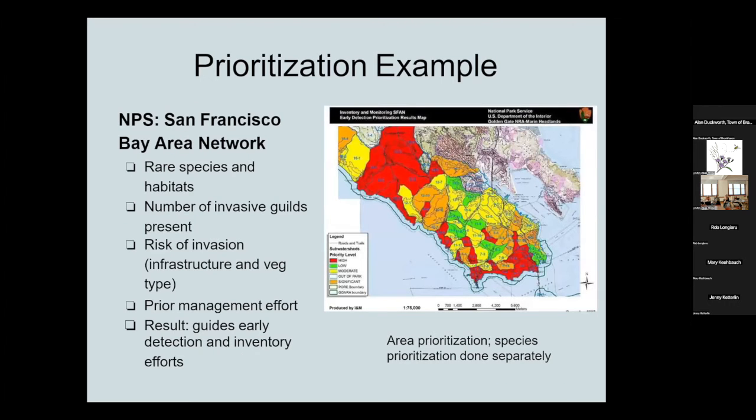And this is another example where we have the area prioritization results produced from another project conducted by the National Park Service. And it just shows how they prioritize different areas on their property to guide early detection and inventory efforts based on the factors specified in the tool. And this is especially helpful when you can't conduct surveys on all areas with the resources that you have available. You prioritize them in the high, low, moderate.